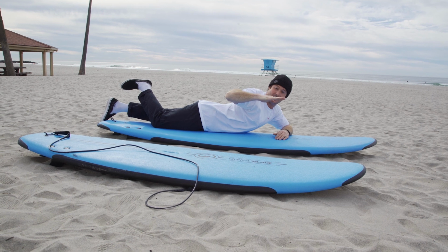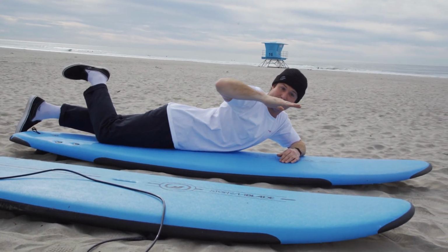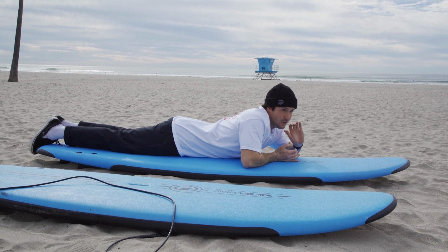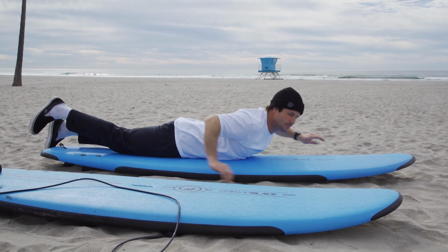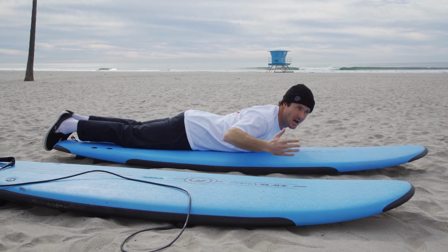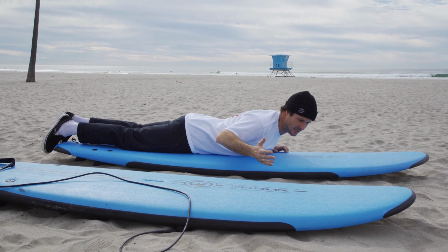You want to be nice and level, okay? You don't want to be too far back. You'll sort of be doing a wheelie, okay? Too far forward, you'll be digging the nose. So again, nice and centered. Here comes that wave. When you see the wave coming, you want to start your paddle, one arm over the other, a nice, smooth, strong paddle to get your speed and your momentum up to the speed of the wave. When you feel that wave coming behind you, starting to pick you up, that's when you want to start moving forward with standing up, okay?